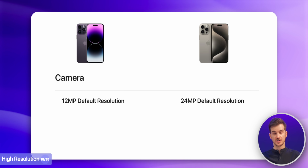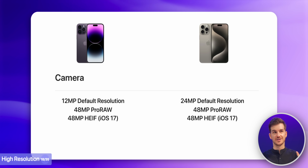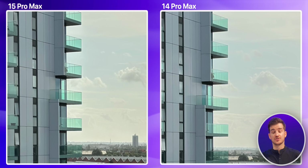Now, on both phones, you can take 48 megapixel RAWs, and now with iOS 17, you can also take 48 megapixel HEIF photos on both. And comparing both side by side, there doesn't seem to be any visible difference, either in terms of the processing or in terms of the sharpness.